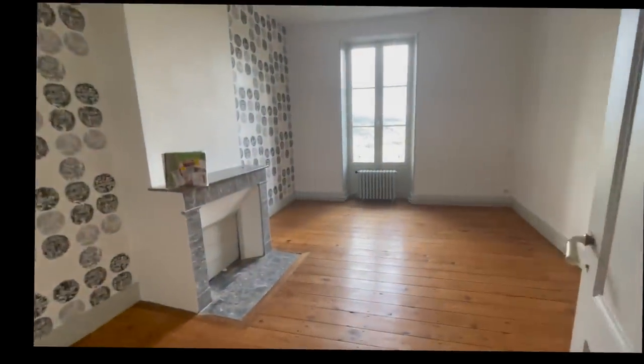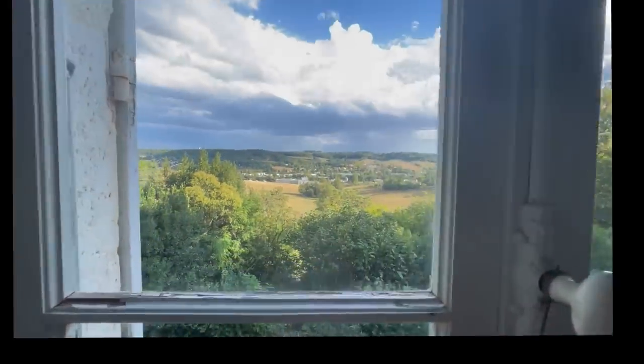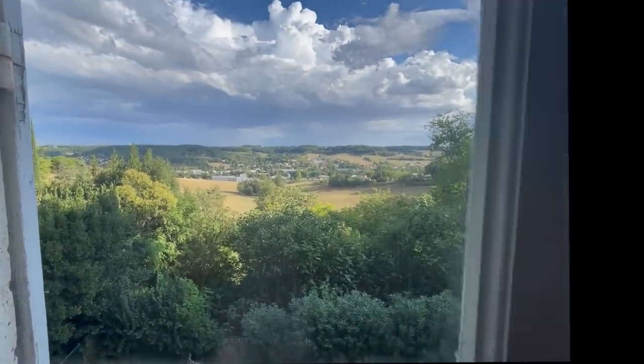Next, we have this bedroom. This one has a fireplace, which is fun. Hate this wallpaper with all my being. Needs to go. I'm excited for this room. It has a lovely view as well.